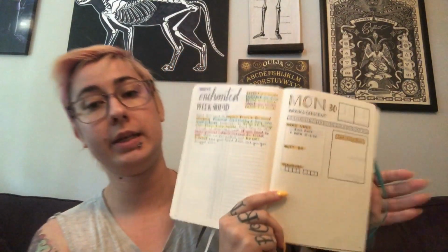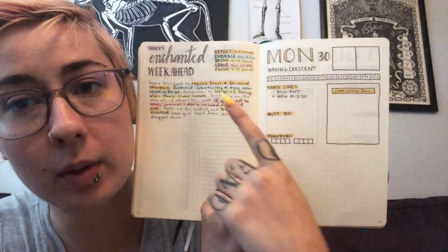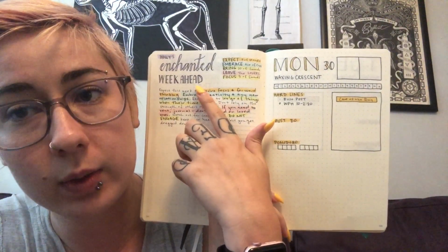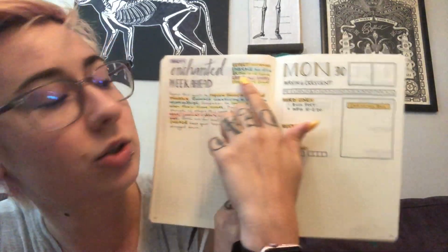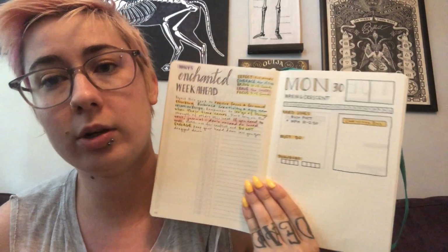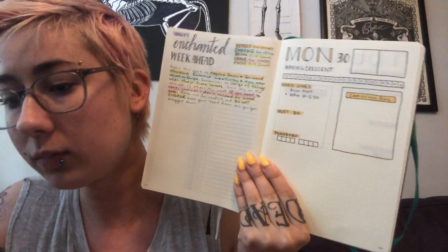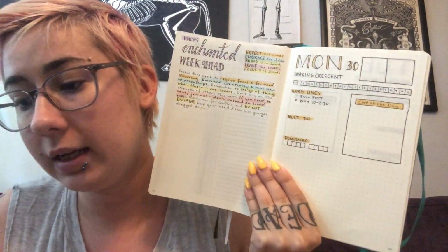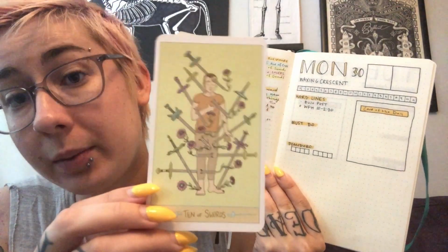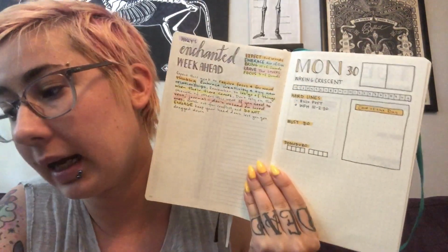And then this is my weekly setup, which is the same as it was last week, if you follow my blog or anything. So this is my Enchanted Week Ahead spread from Holly Enchanted on Instagram. I used the Luna Soul Tarot deck, which I also have a flip through of. So I got the Three of Wands as what to expect, the Ace of Cups as what to embrace, the Ten of Swords as what to bring, the Lovers as what to leave, and to focus on, I got the Five of Swords.